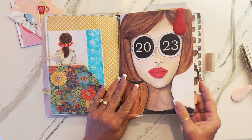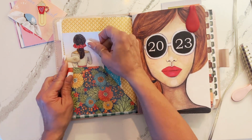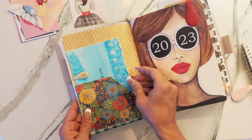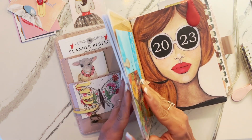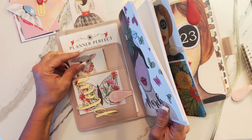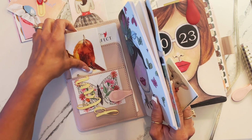Love my 2023 New Year, New You, girl. That was a letter from Charmed Goods. She had gifted me these, and she's so sweet. Look at how well it goes with my planner. She knew that it would, and she kind of designed it so that it would. So I thought that was just super cute.